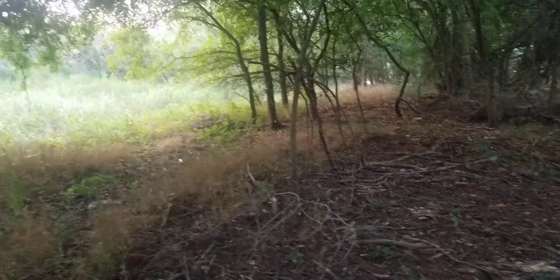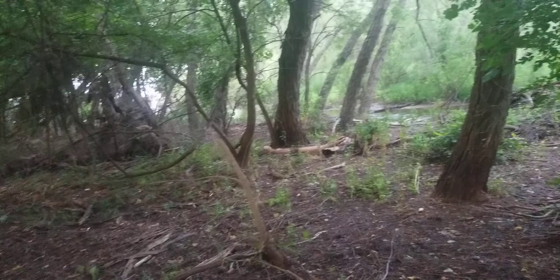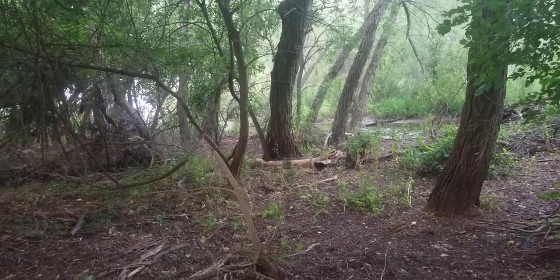I also set up this licking branch right here. And I have a camera over there that was watching right over here, and I got a licking branch there. I don't expect a lot of buck activity in here right now. This ain't where the bucks bed. But I guarantee you, come late October, these bucks are gonna cruise through here.